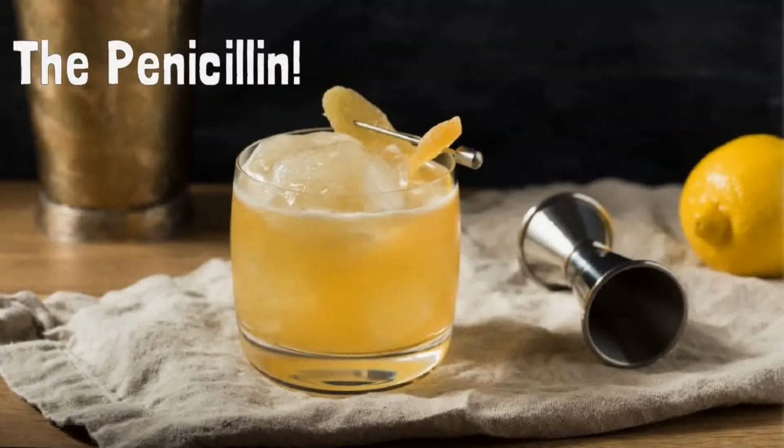The Penicillin. This modern classic cocktail highlights the peaty flavor beautifully. Combining Scotch with lemon, honey and ginger makes for a sort of high-class version of the Whisky Sour. While it pleases even non-Scotch fans, you'll need 2 bottles of Scotch, making it a drink for die-hards.